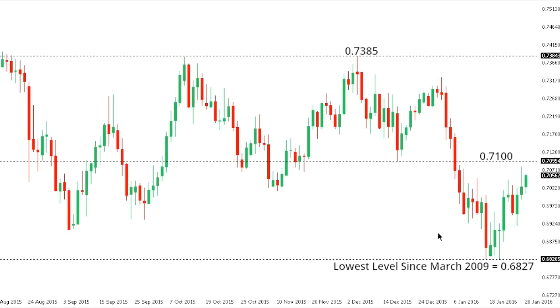Aussie dollar. So Aussie dollar has been bouncing out from recent support at 68.27. That's a fresh multi-year low and the lowest level seen since March 2009. At this point, look for the current rally to extend potentially into the 71 to 72 area, though a lower top will be sought out given the broader downside pressure, in favor of the next downside extension and bearish continuation. Only back above 73.85 would compromise the bearish outlook.